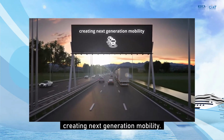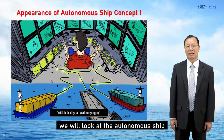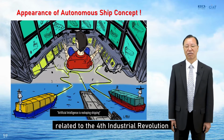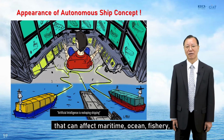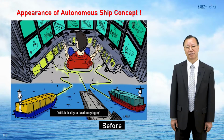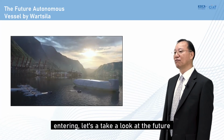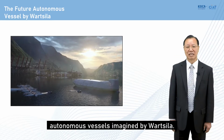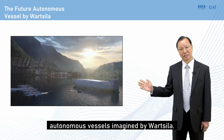creating next-generation mobility. From now on, we will look at the autonomous ship related to the fourth industrial revolution that can affect maritime, ocean, fishery, and shipbuilding. Before entering, let's take a look at the future autonomous vessel imagined by Wärtsilä, like this.